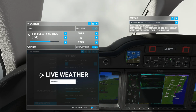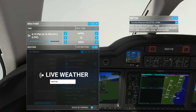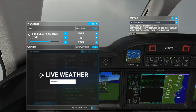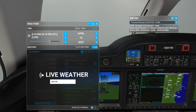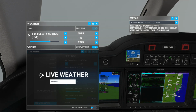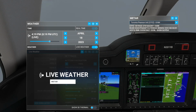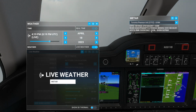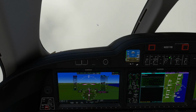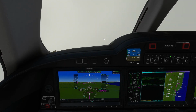Winds 270 at 16, gusting 32, so it's going to be a little bit of crosswind as we land. Visibility 3,500 to 6,000 feet. Few clouds at 2,000. Oh, the floor. I said the ceiling. The floor is 2,000 feet. So we have occasional showers and snow. Oh, that's nice. All right.